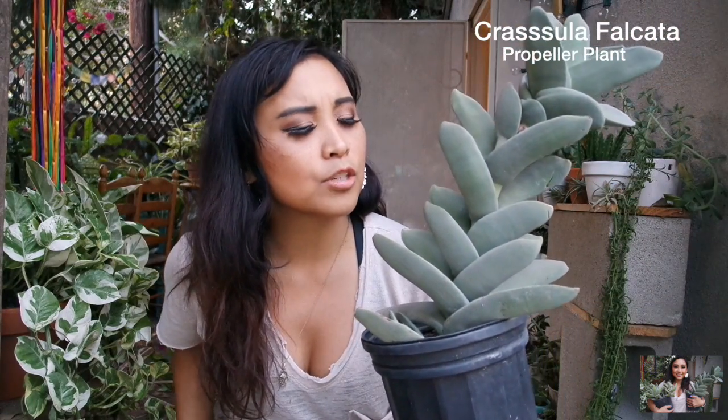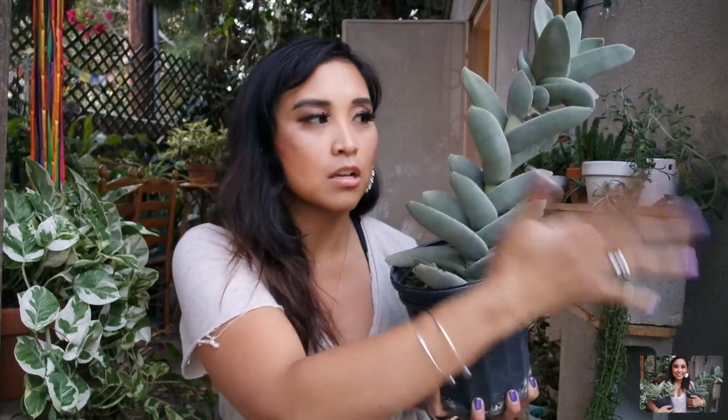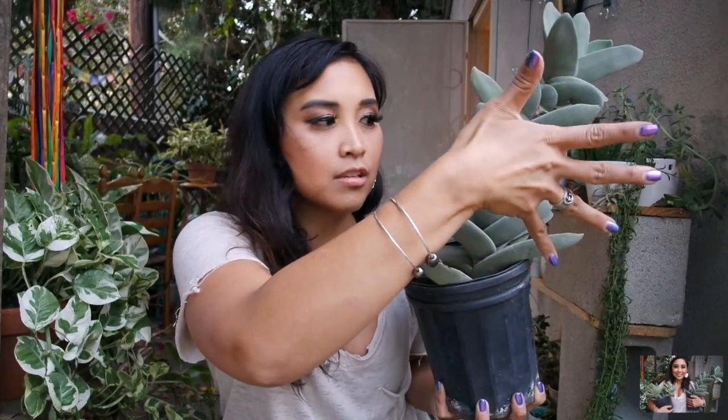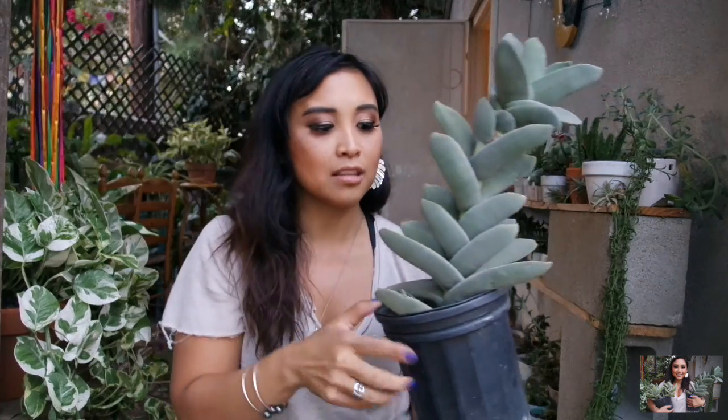I was originally going to get one that was a little bit shorter and thicker, but the reason I settled on this guy is because, one, he has a baby right here, so I can easily propagate this and make another baby. And then just the characteristic of it hanging off to the side, I'm going to try to replant it and have it maybe shift to stand tall. But I just love the length of it. Take a look at how tall this thing is.